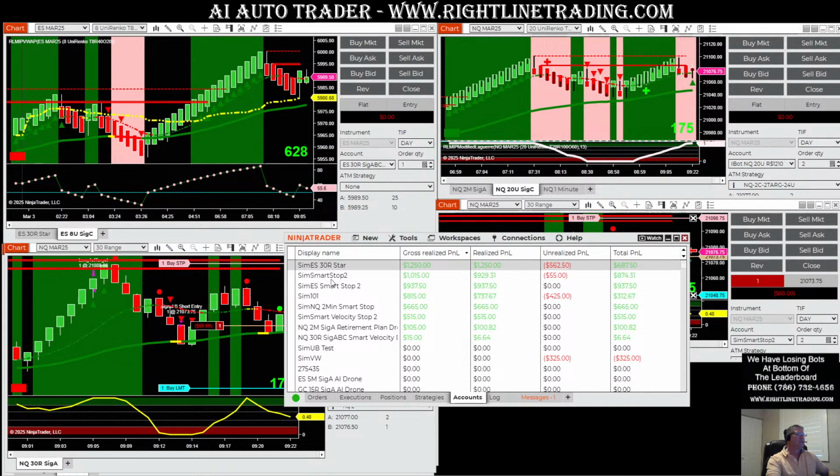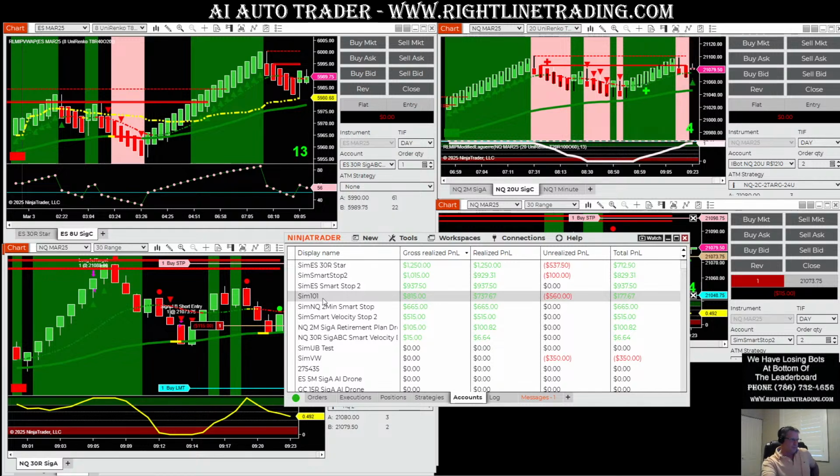I've got some ES bots doing well. The Sim 101 is a NASDAQ 20U. My NASDAQ 2-minute, one of my favorites, is this velocity stop. I love to trade this velocity stop the first half hour of the market open. I look for this velocity stop. The trend, it's on a 30 range on the NASDAQ. That's the data series of this particular strategy.